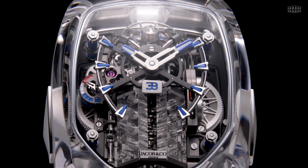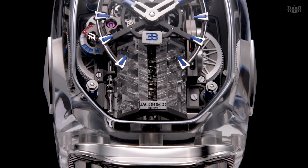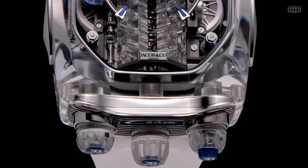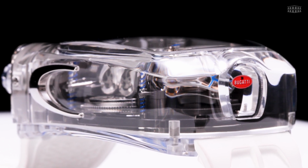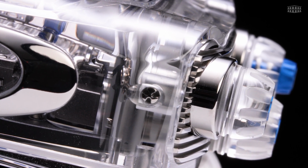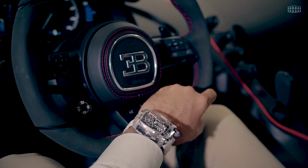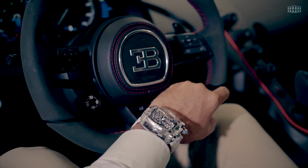According to Jacob & Co., the concept of the Bugatti Chiron Tourbillon was based on the idea to duplicate the iconic Bugatti 16-cylinder engine in a timepiece. It took a year to develop and everything was designed to pay tribute to the famed Chiron car. For instance, the unique case of the watch draws inspiration from the flowing lines of the Chiron car. The case measures an imposing 55mm by 44mm and it sits proudly wide and tall on the wrist.